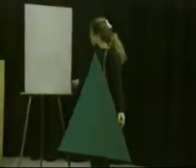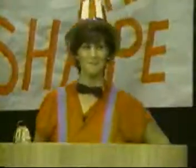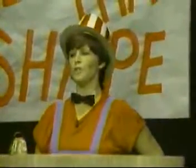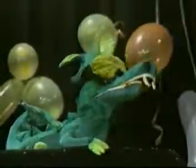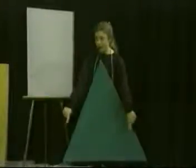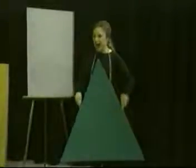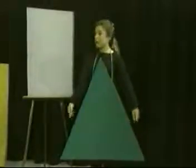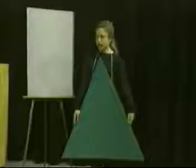I see you're wearing green today. Green. Okay, Dido, your first question, please. Would you please describe your shape? Well, I have three sides, one line on the bottom, and two lines on the side coming up to form a point. And I have three corners.